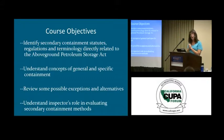Because you're going to keep me on track, just in case I forget one of these objectives. So the first thing we're going to do is you're going to remember and memorize. When you leave here today, I want you to be able to say, if I say, in what section of CFR 112 do you find general containment? Some of you may already know it, but when you come out of here today, I want you to know which section that is. And which section do you find sized containment requirements? So we're going to talk about those sections, and then also in APSA as well.